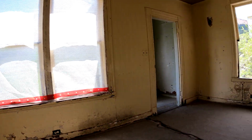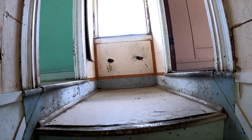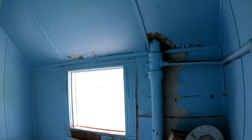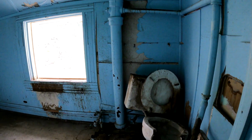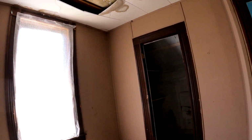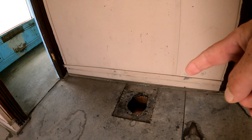This is pretty, so like I said, this has been revived. I mean, it's not really rustic, but it is, you know. What a beautiful view. Wow. Pretty crazy. Would have been a fireplace come up right here. Oh, neato.